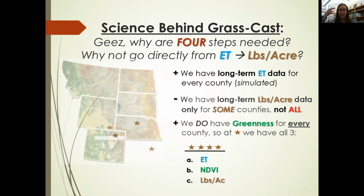We have the 2 pieces that we really care about, ET, because that's how weather enters the conversation, and pounds per acre, which is the thing ranchers really care about. But in the rest of our region, that bottom piece is missing, right? We've got ET, but no pounds per acre. And again, we need a middleman to help us fill in those gaps.